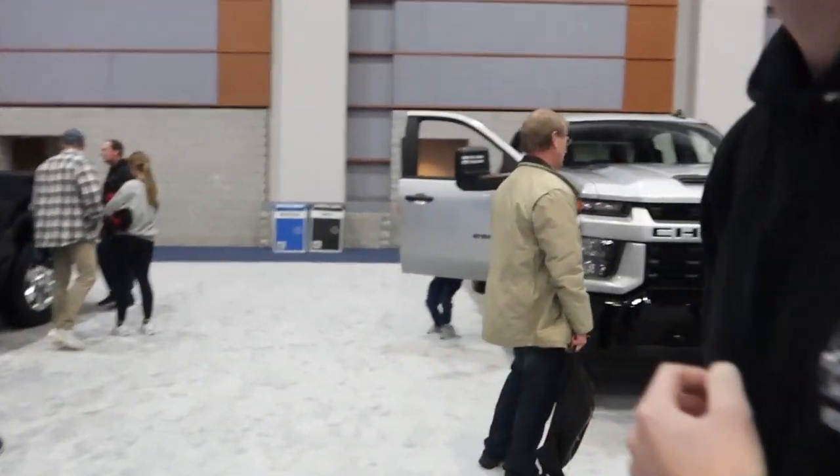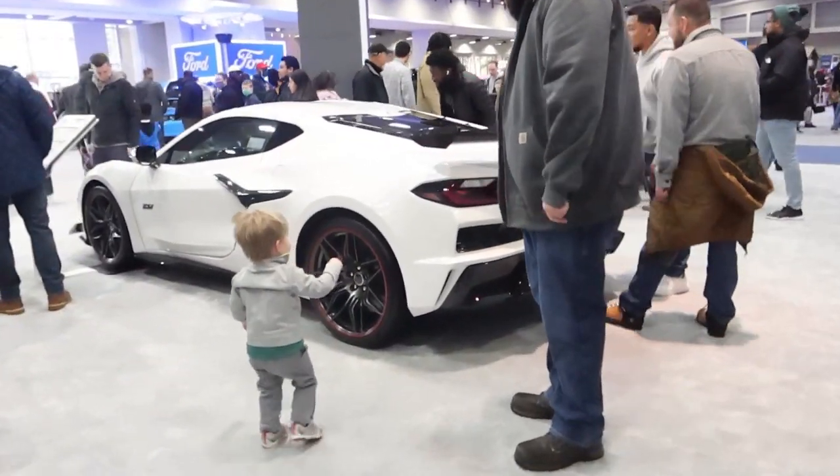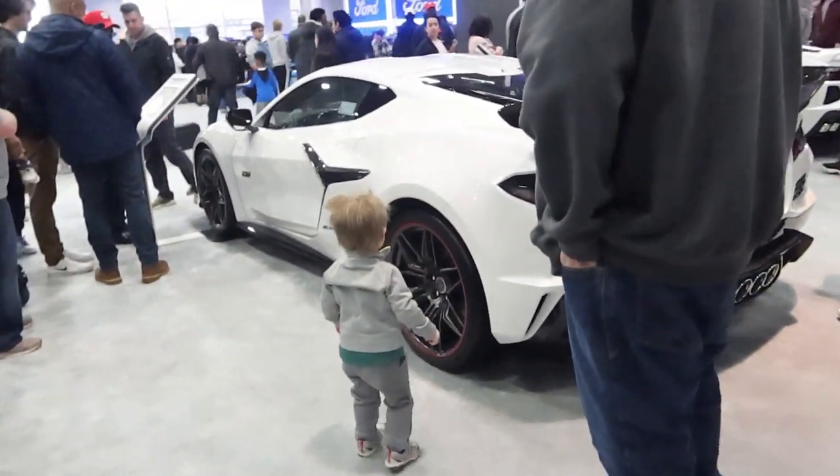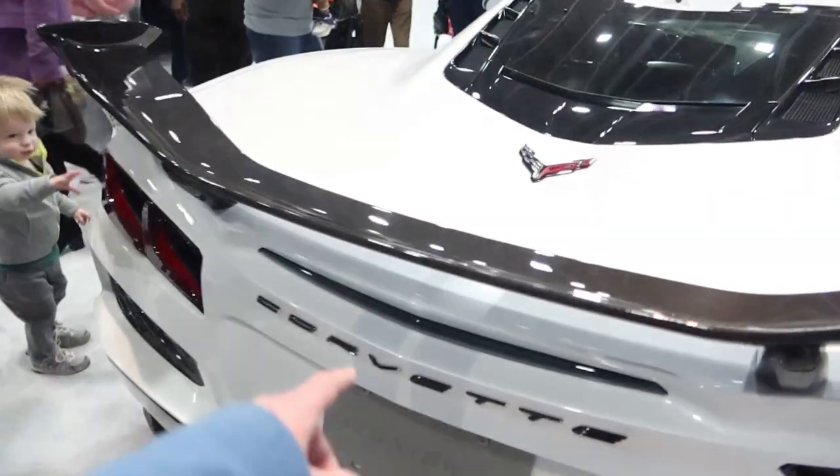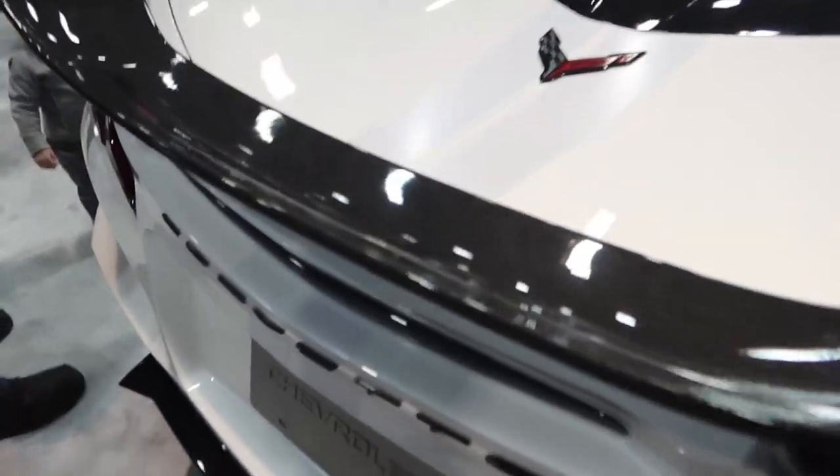Look at the forged carbon roof. We're about to call them out. Woo. We got all these trucks, but what we really want to see is right here. Feel the carbon wing? Yeah. I like it. Carbon wing. Yeah, it looks good. The weave is quality. It looks really good.